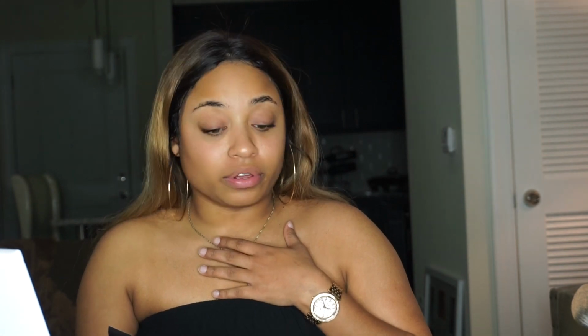Claims of this foundation, which is why I was interested to try it, because it has some claims. It's supposed to be flashback free. It has SPF 25 in it. It's a medium buildable coverage and it's self-setting, which is interesting. So note to self, don't set face with translucent powder. Supposed to be long wear, so 24 hours. I'm definitely not gonna have this foundation on for 24 hours, maybe like 8. So okay, let's go ahead and get into it.